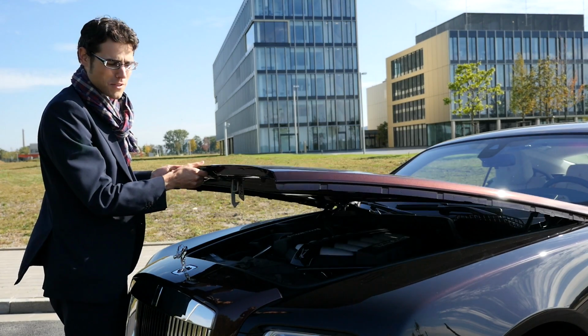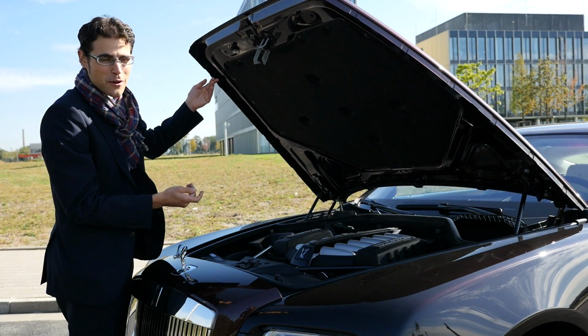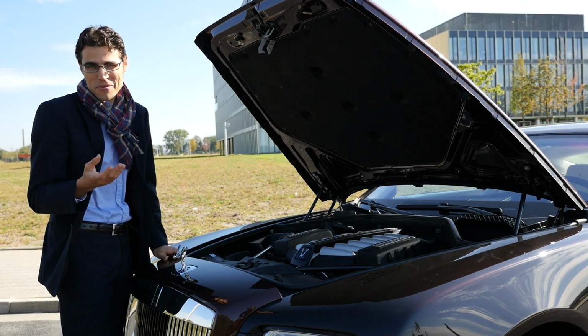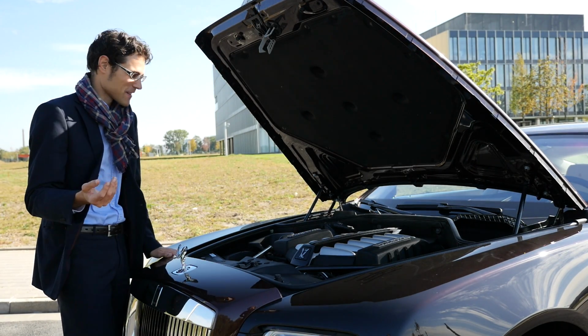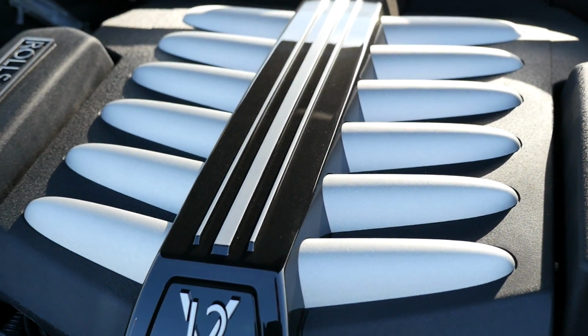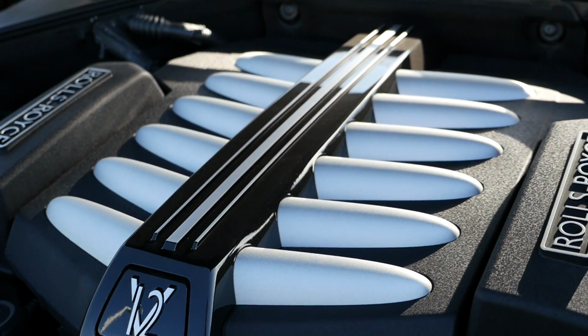Let's take a look beneath the hood. Will a Rolls-Royce customer ever open this for maintenance? Definitely not. But probably just to show off to some friends maybe, because the engine cover is very well done. It's a beautiful design, shows how the engine is actually put together beneath it.